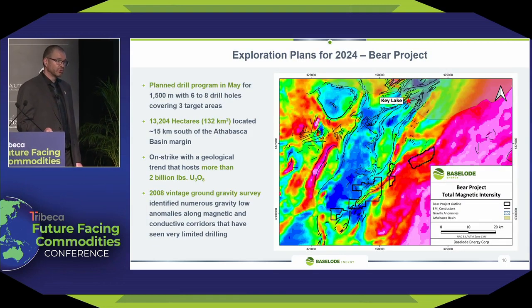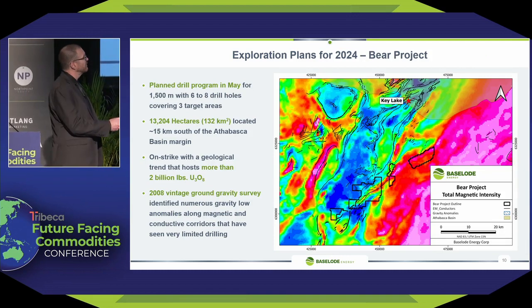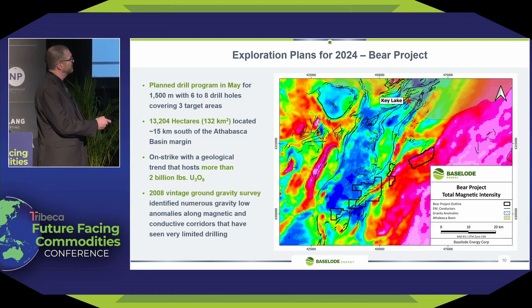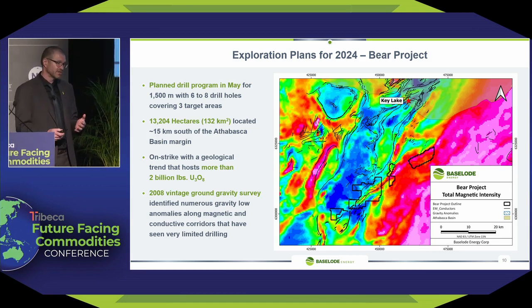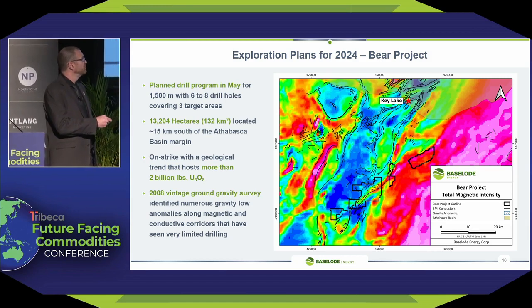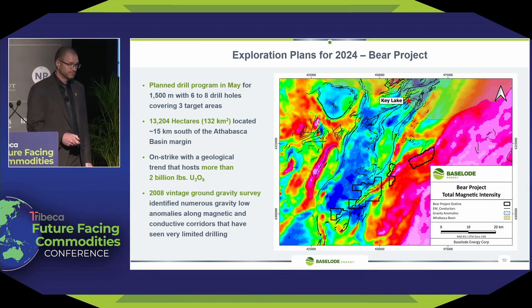In May, we'll be going to our Bear project, which again, we have never drilled, but previous operators drilled along this structure here, and they did intersect anomalous radioactivity. Our target area is right down here where we have overlapping geophysical anomalies, typically what we drill that lead to great structures and alteration and uranium mineralization in some events. But being on a fertile corridor, we do believe that this has the potential as well to host a deposit. So that will be conducted in May, 1,500 meters.